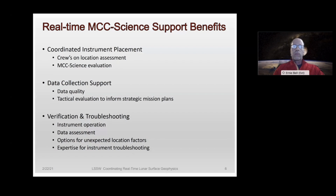Secondly, MCC science could provide real-time evaluation of the data quality and content within the geologic context. So this could inform the timeline activities both tactically and strategically. So MCC science could verify that you have sufficient data collection from the crew, and then the crew can continue on with their traverse or completion of data sampling. So they may actually have enough prior to what they may have thought. We may get it early and be able to send the crew on their way, basically optimizing their activity.